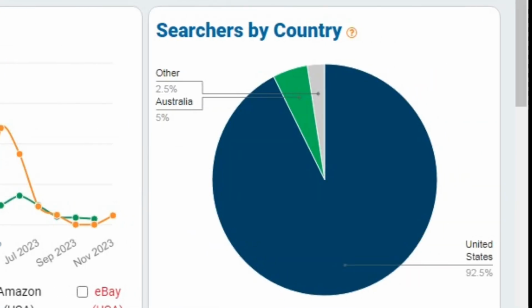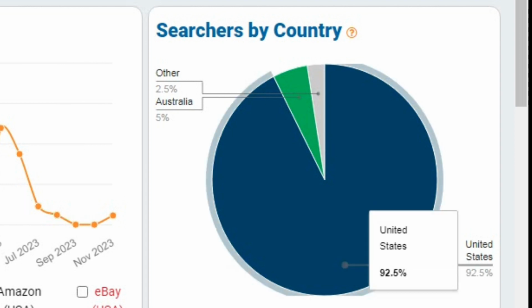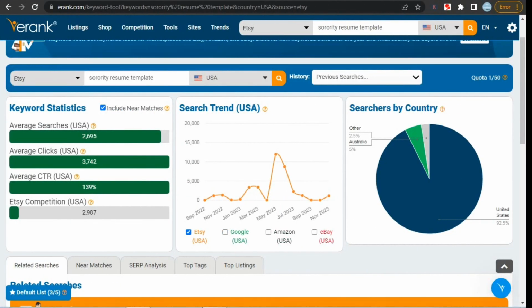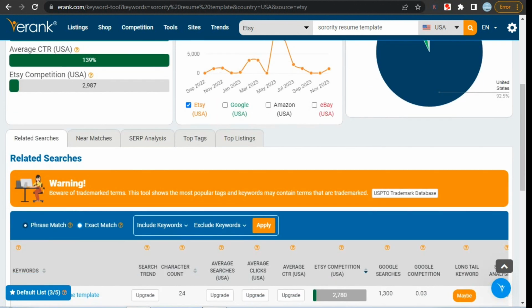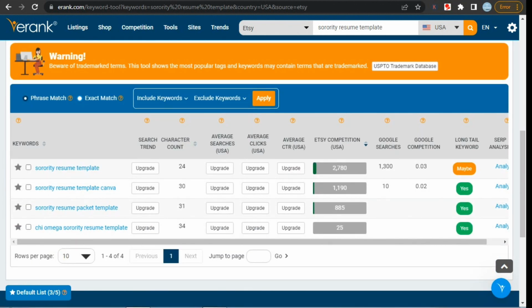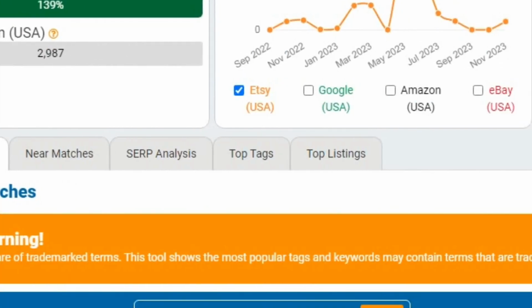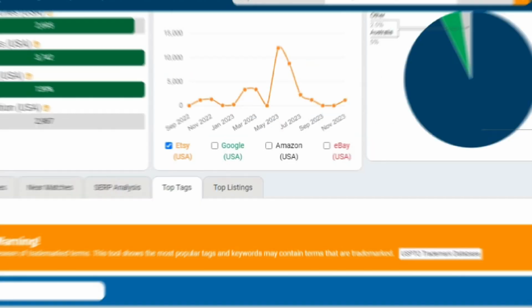And searches by country tells us about the audience origin country. So if the majority of the searches are from a particular country, then you should make that product according to the country's standards. And after this, if we scroll down, we will see more options, like related searches. Here you can see more related niches like your current niche that have a similar audience. So now let's see top tags for more niche ideas.